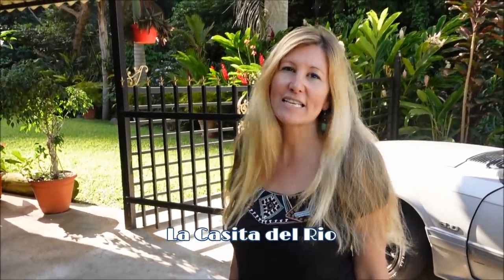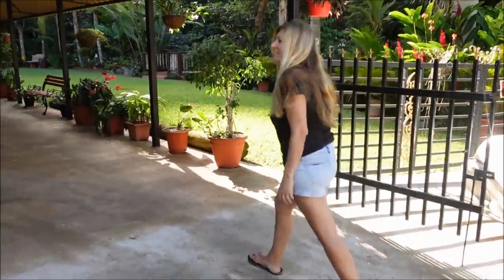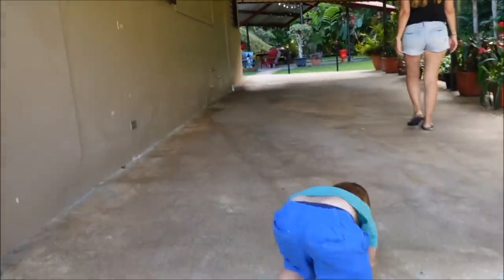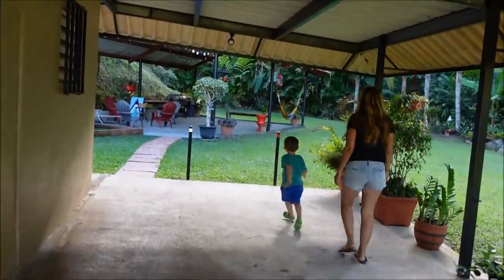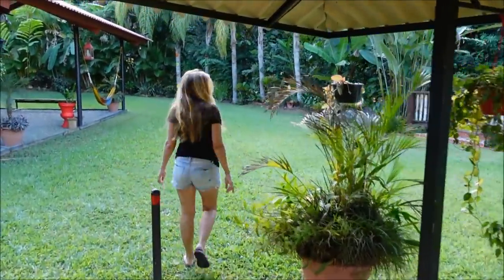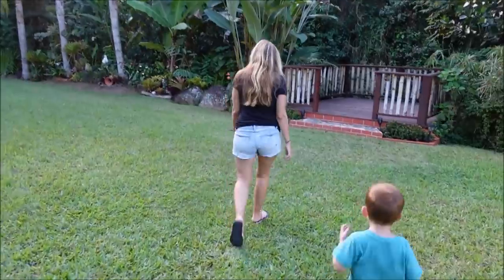At the place we were staying here in Orocovis. This place is called La Casita del Rio, and it has that name because it is a little house on the river. So let's explore it a little bit. Come on, Eden. Look at this, Eden. There's a lookout spot over here. Mommy, I want to swim in the river.